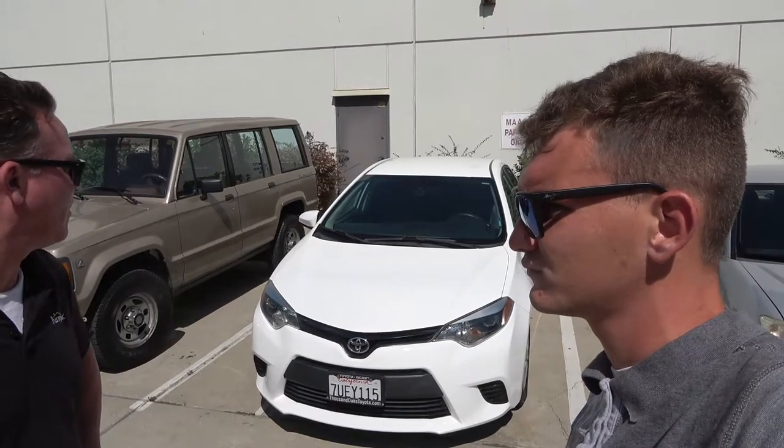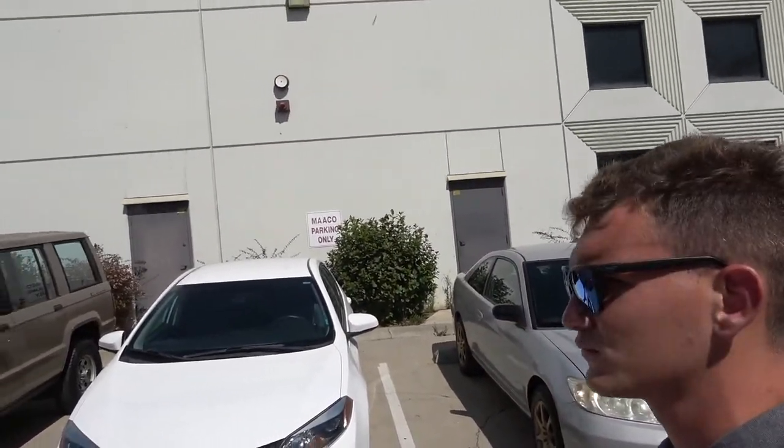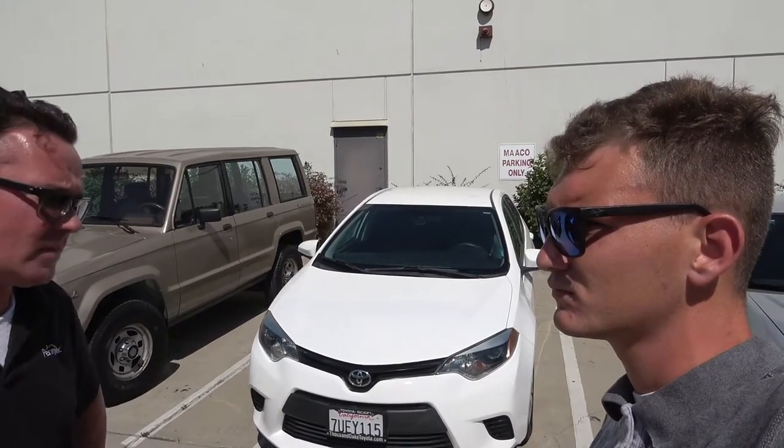And I took the liberty of just getting it resprayed myself because we didn't want to wait till it got worse and worse. And I had to pay out of my own pocket. But we got it resprayed here at Mako. It looks fabulous. I would recommend anybody that has chipping on their vehicle to go that route. Go get it resprayed. Document everything in great detail. Send the bill to Toyota and go that route.